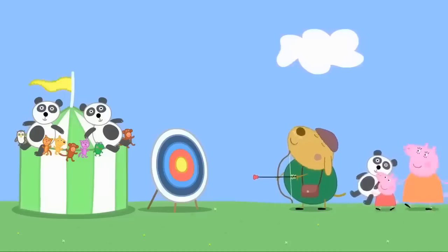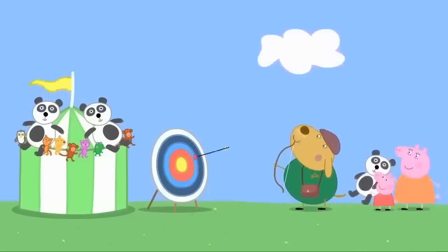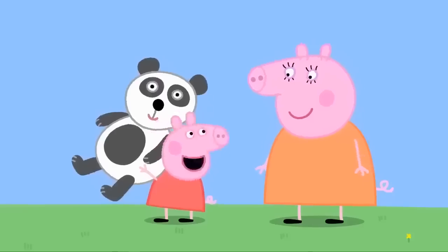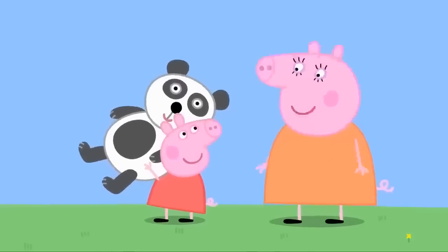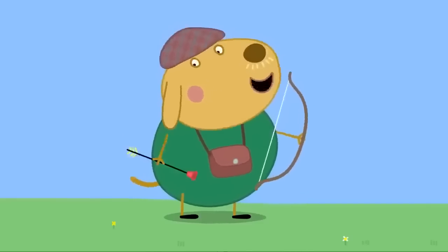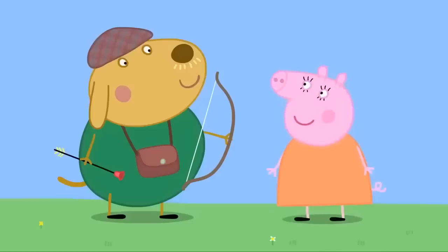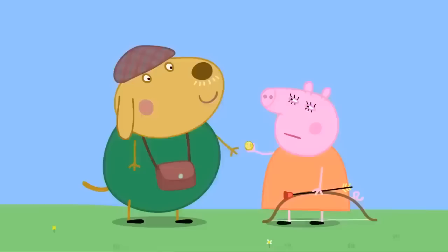Roll up, roll up! Hit the target and win a giant teddy! You can do that easy, Mummy. We don't want to win another giant teddy, Peppa. Don't worry. You won't win. Women are useless at this. I'm sorry, what did you say? It's a game of skill. How much for one go? £1.